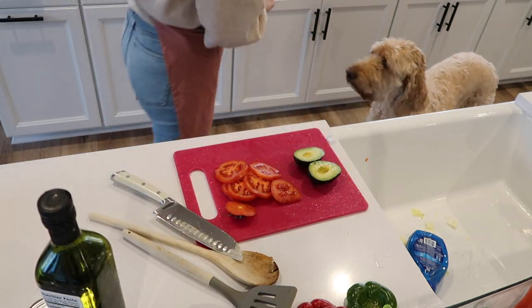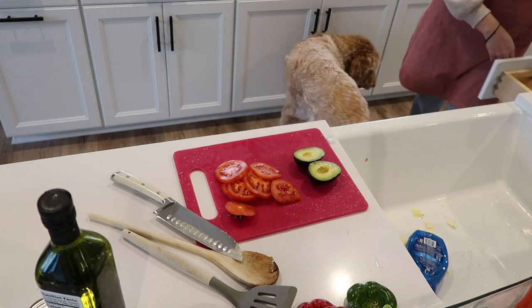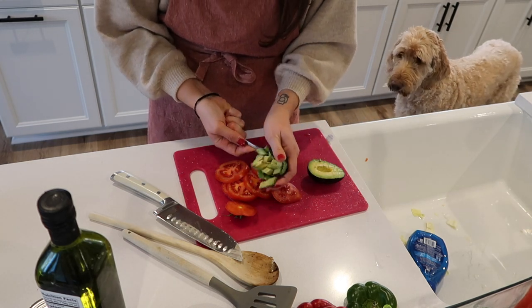So now I'm gonna scoop these out. How cool is that? Right onto the tomatoes.